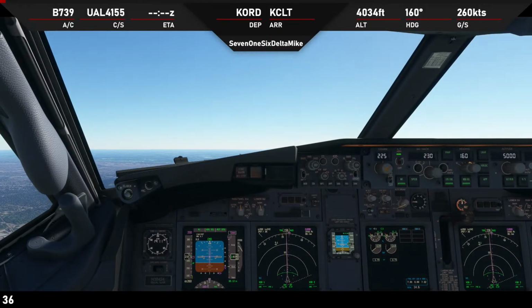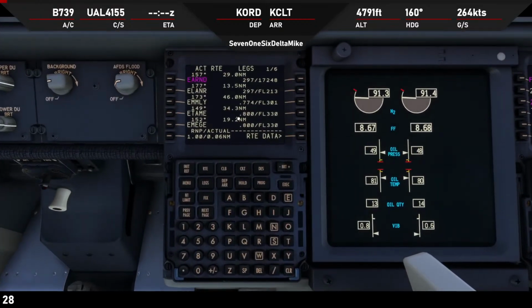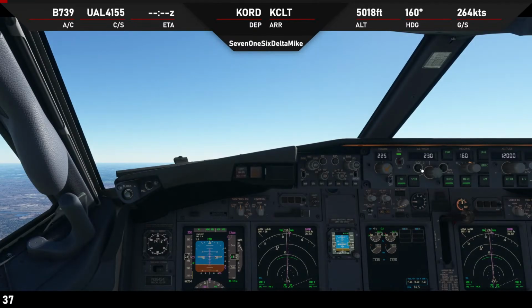United 1847, sorry, United 1821, fly heading 270, winds 220 at 6, runway 28 right at November 5. 4,000 is set. Maintain level change. Flying 270, runway 28 right at November 5, clear for takeoff, United 1821 Heavy. 284 Hotel Yankee, you are now outside the Class Bravo airspace, squawk VFR.